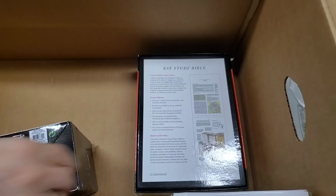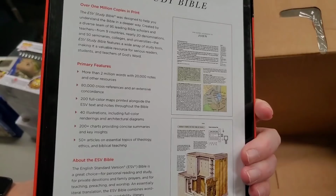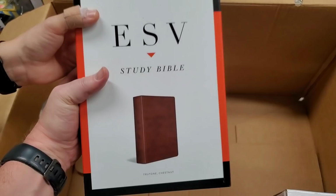Oh, random study Bible. What? Did you see that? What? I think the Lord wanted us to have this. ESV study Bible. Yes. Those study Bibles are usually going to be expensive, like $60 or more, depending on what they are. They'll say on the back. That's cool. Oh, that's nice. It is a nice one. Cool. Keep that and give that one to someone.